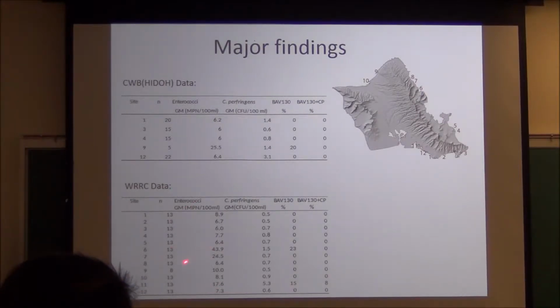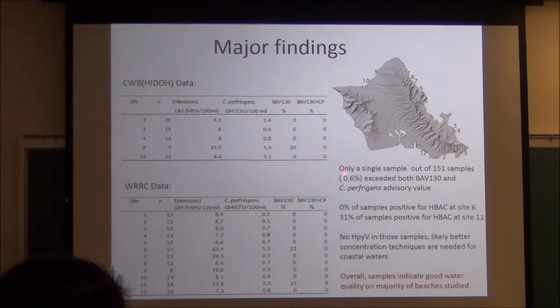What's interesting here is that I need to point out site number 6, which is Kahala, which is always a brown border, and there are always high concentrations of enterobacter. And I think there were 3 or 4 samples, 23% of 13, exceeding the standard. So only a single sample out of 151 samples exceeded both values. So this is this one. That was the 0.6% if you count all the samples that we collected.